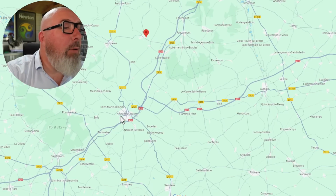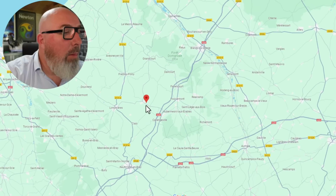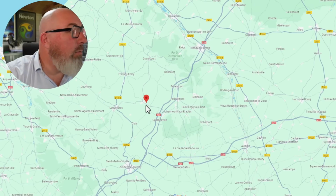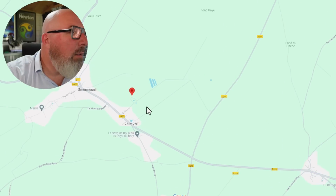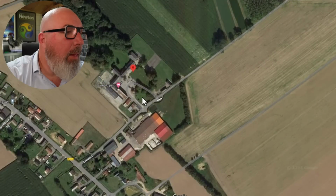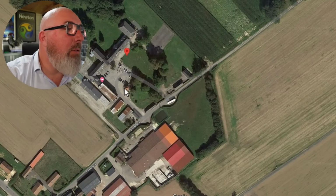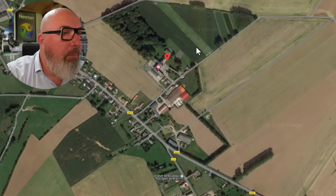And the property is situated near Neufchâtel-en-Bray, that's a very well-known town. Once again, only about half an hour to the coast to Dieppe, so easy access to the UK, certainly. Semnesnil. And here you go, here is the chateau itself, or school, or whatever you want to call it. So, massive property. I'm guessing the land would be pretty well all that. So, quite expensive for the cheap end of the market, but a massive building.